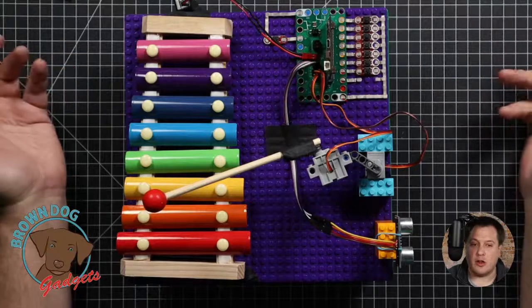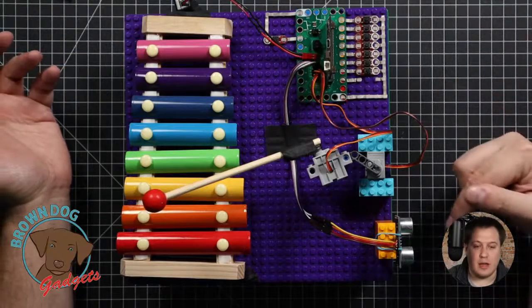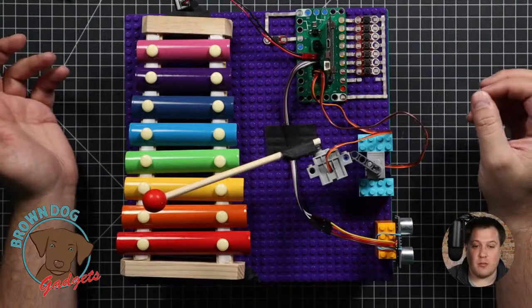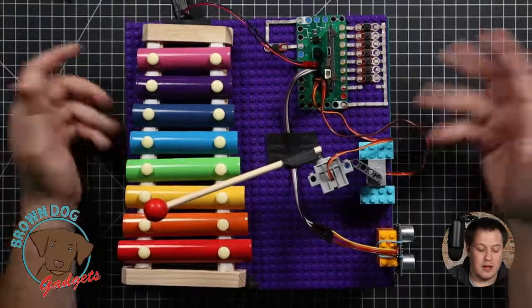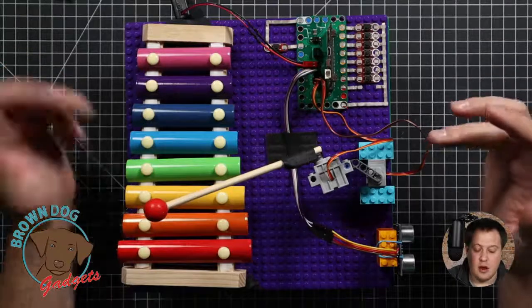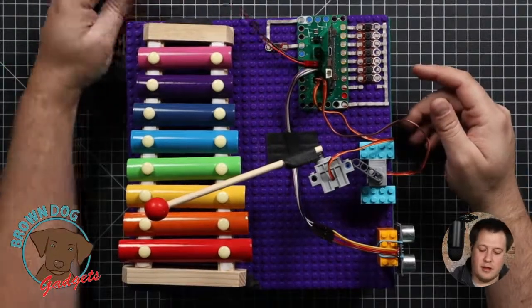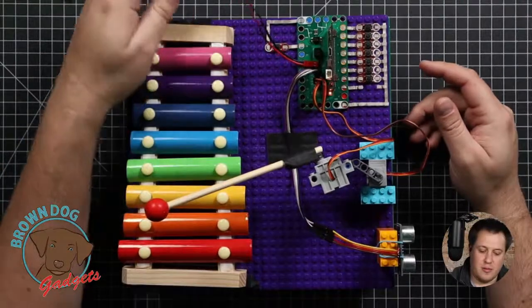So pretty accurately too. It's surprising how accurate this little guy can be, within a centimeter of where your hand actually is. So it's pretty fun to do that with a variety of other inputs and outputs. But in this situation, we have the notes tied to distance. So I'm going to turn this guy on. We'll see how well this works here in the setup.